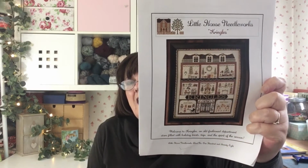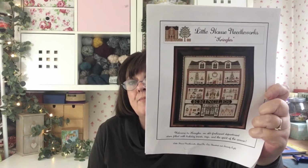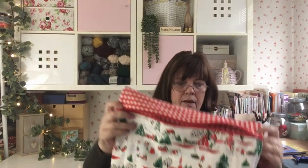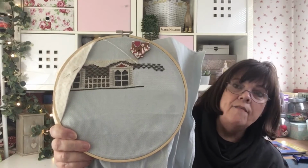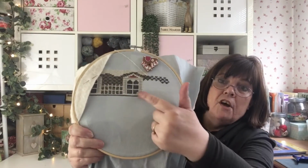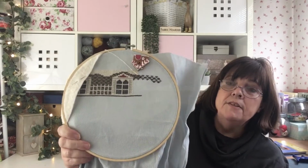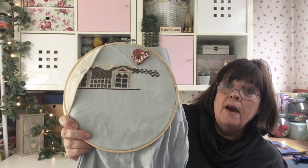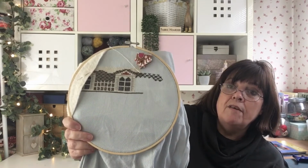So I'm working on the Kringles by Little House Needleworks. Okay, and I'm just on the section of the roof. So this is for one of the projects I started for Jolly July. Whoops. So this is the project bag. And I've got a little bit further. I've actually finished all the windows now. I've just got this little bit of roof to do, and it's completed. So I'll show you in a little bit more detail in a moment when I complete this vlog with a montage of the crafts I've done this week.